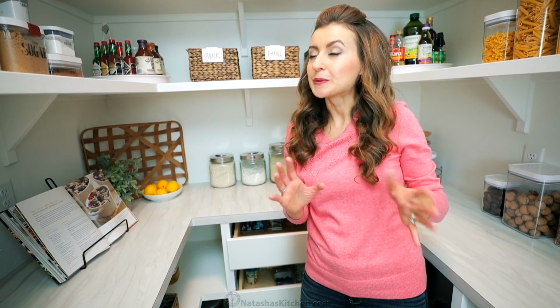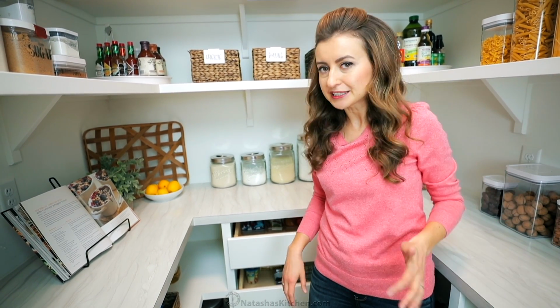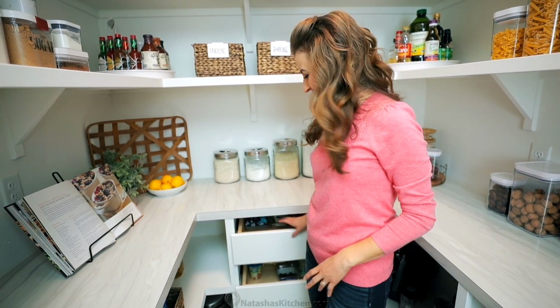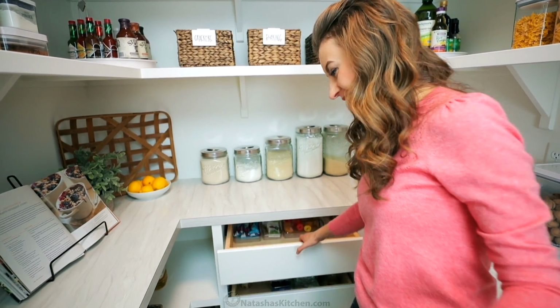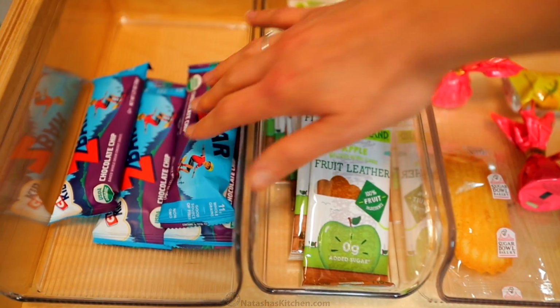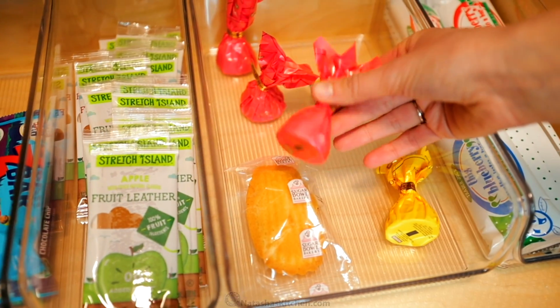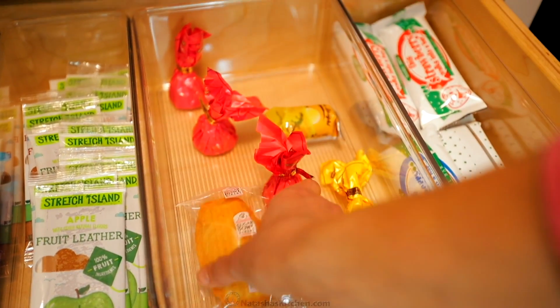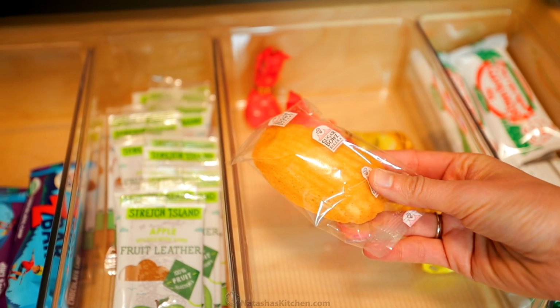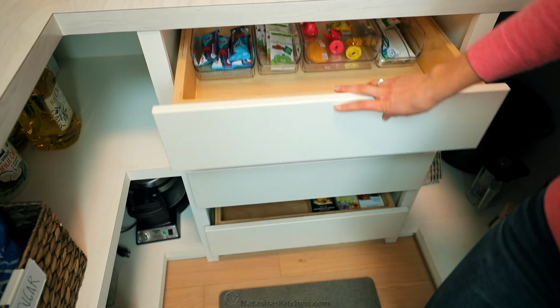Now I'm gonna show you the most dangerous section in all of the pantry, the snack attack section. All right, I'll show you why it's dangerous. It's because snacks and sweet treats, mostly stuff for the kids, some of the things for mom, and just snacks that the kids can come and get. We try to keep healthy-ish items in here, but okay, we'll just leave that right there.